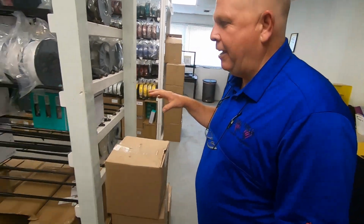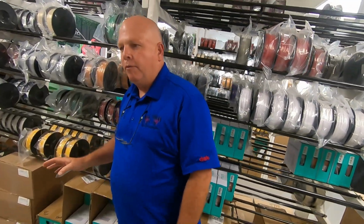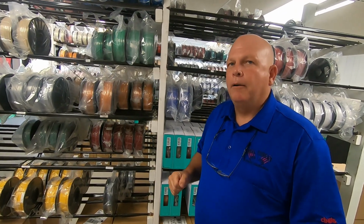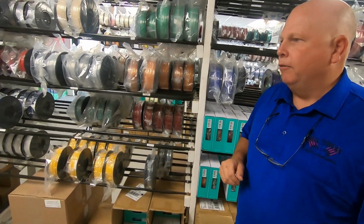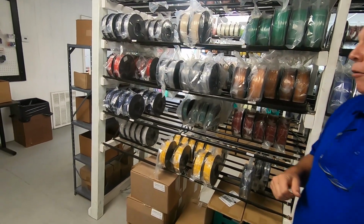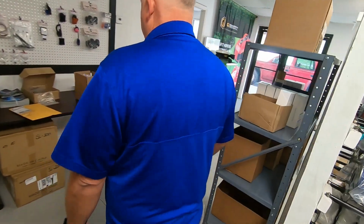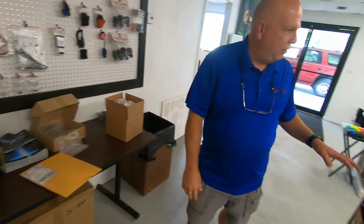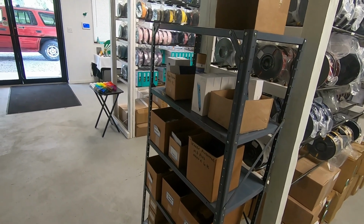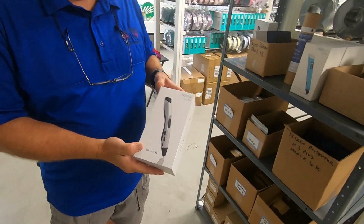So we can handle all of that. And then there are some other materials that we offer to some of our customers that are usually in some sort of manufacturing, and we carry and stock those for them. And then we also offer parts. We try to support everything that we do. So we stock Prusa parts, we stock Anycubic parts, and Mingda parts are coming soon. And we also offer a wide variety of 3D pens.